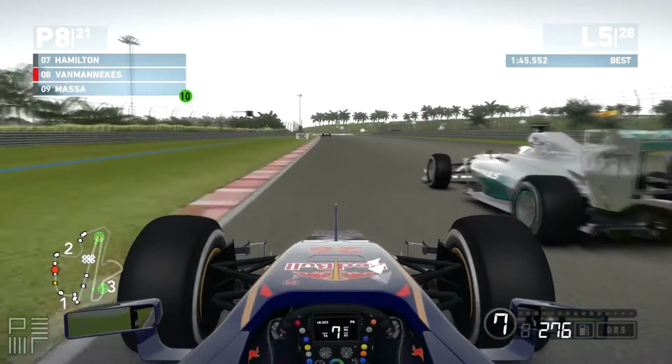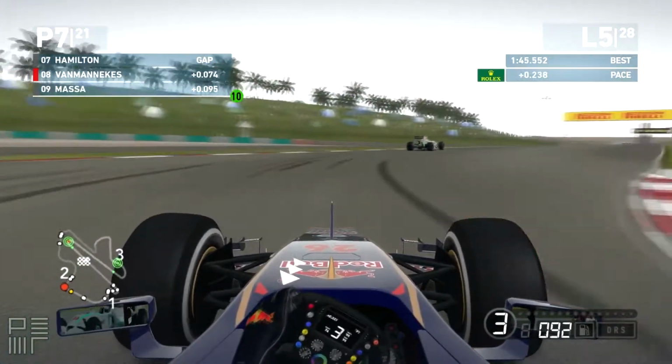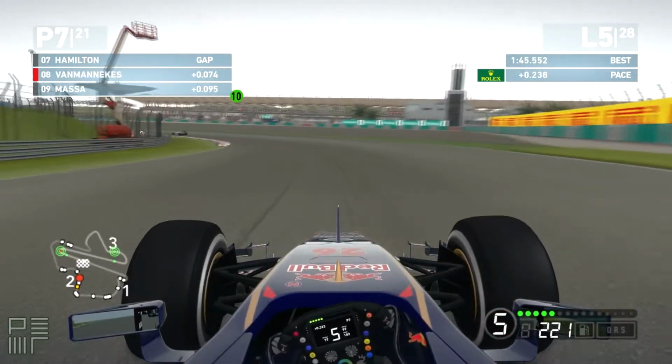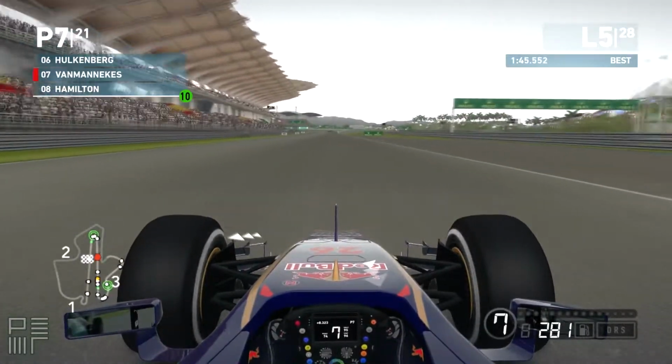Gates ahead of me, just about. And I switch back to Ricciardo and dive on the inside. A little bit of contact there. But I gain back the position and I hold on to 7th for at least a little while longer. Probably going to be a possible task.